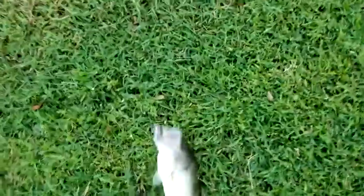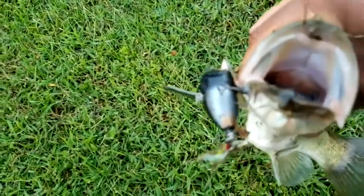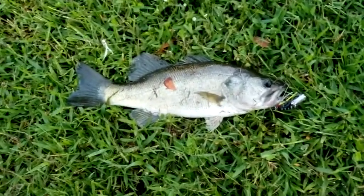There we go. Woo! There we go. All right. There we go. Nice one. And as you can see right here, he is still on the line. And woo, he is mad. There we go. But as you can see, he's caught on the micro pompadour. So that's what he got himself caught on. What's a micro pompadour?